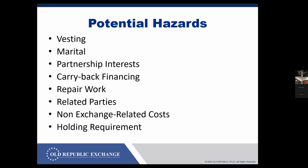Another thing we look for in the settlement statement are any non-exchange related costs. Oftentimes, we'll see, for example, prorated rents. That's not exchanging for real property. You want to bring that outside of the exchange if possible. So again, the easy way to remember is any amount not exchanged for like-kind property is more than likely going to be deemed taxable boot.